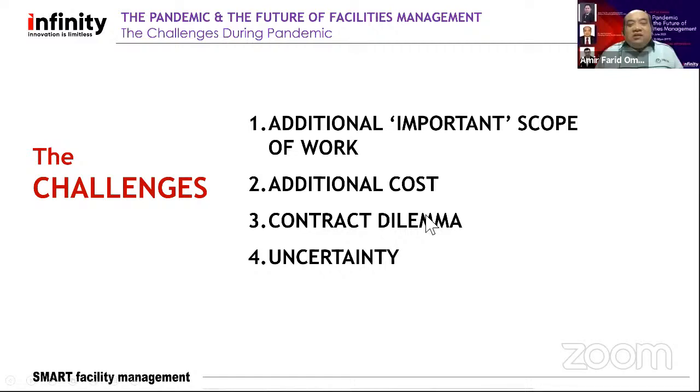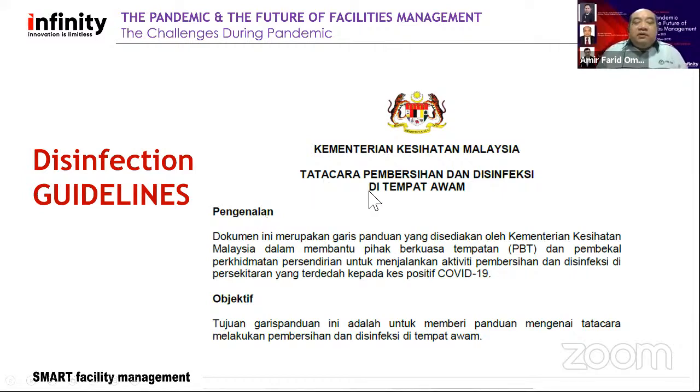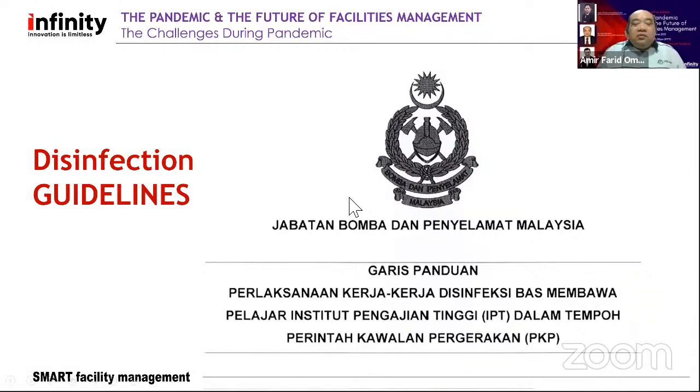Let's look into challenge number one, which is the additional scope. Definitely we have to do the disinfection activities. In Malaysia, we have guidelines released by the Ministry of Health. It is in Malay, but it is from the Ministry of Health. They have given the disinfection guidelines on how we can do the disinfection at public areas. So we can take these guidelines if we want to execute the job. It is also produced by Jabatan Bomba dan Penyelamat, which is the fire department.